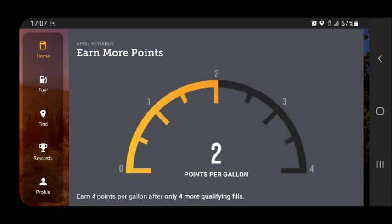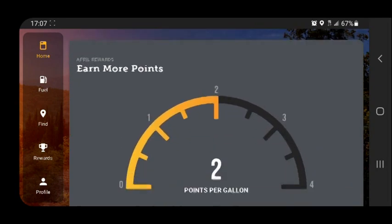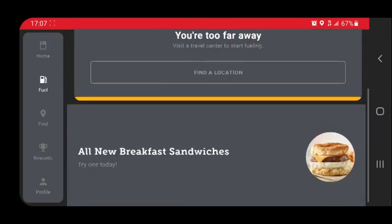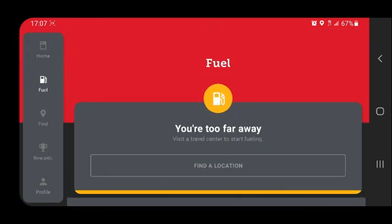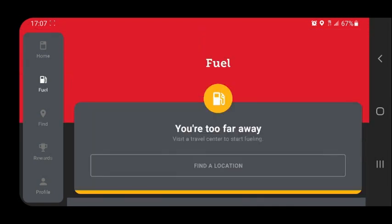One thing I also like about these apps, and every single major fuel company has this, is you can fuel from your app. So I'm too far away, so it can't register where the nearest Pilot is, but if I was at a Pilot where it says you're too far away, the actual address to that Pilot would pop up. I would confirm that's where I am, and I could literally do everything that you would do at the fuel pump on the app. So once I do that, it'll give me a code.